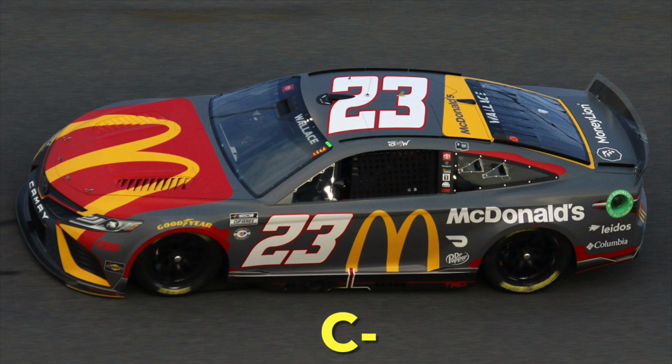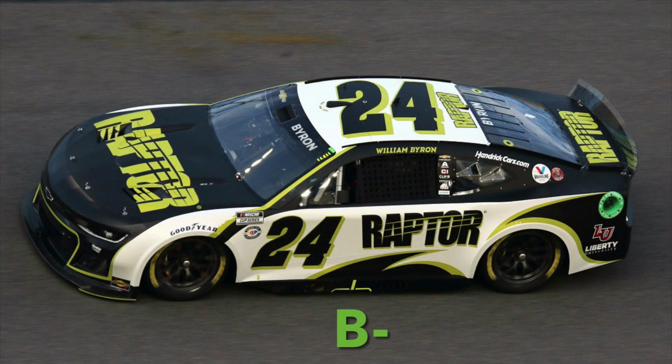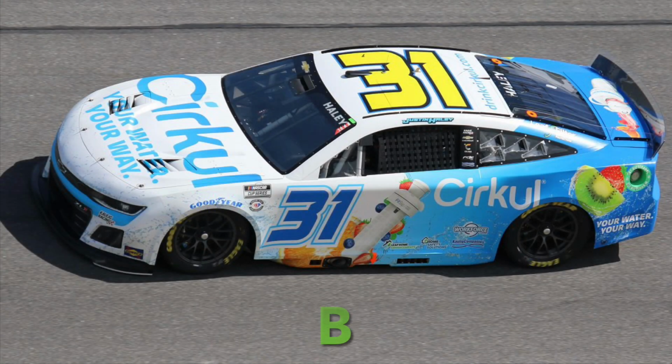Bubba Wallace, C-, 23XI usually has good paint schemes, but not in the 2023 Daytona 500. William Byron, B-. It's better than most Raptor paint schemes or last year's, but not great. Justin Haley, I gave a B. I do like the blue and white on this car. Overall, not bad.